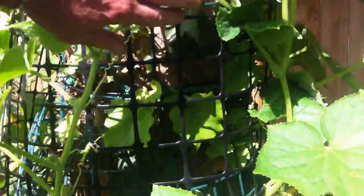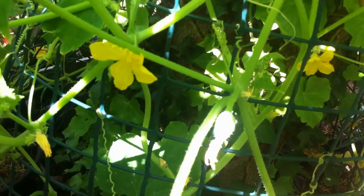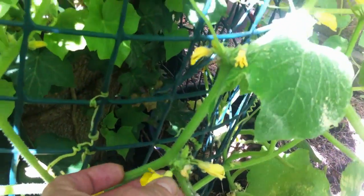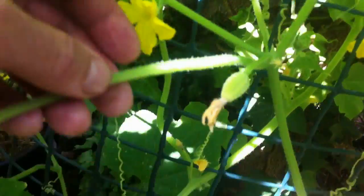But these apple cucumbers are going strong. Oh, and there's a nice apple cucumber growing. That's a female flower. All these male flowers don't have the cucumber on the back, but the female do. Look at that. Big bottom girls make the world go round.